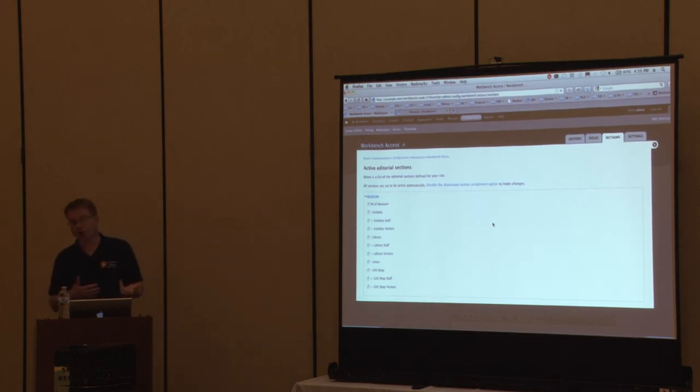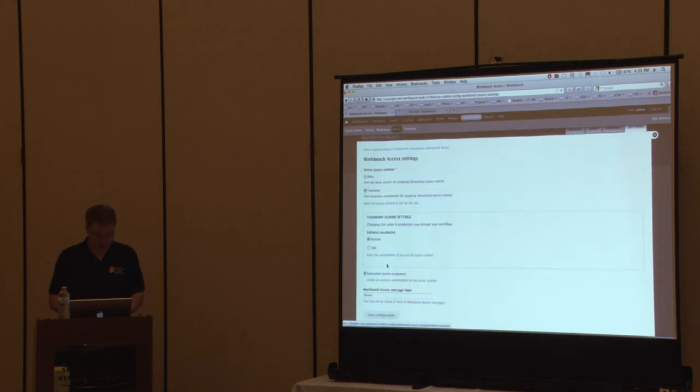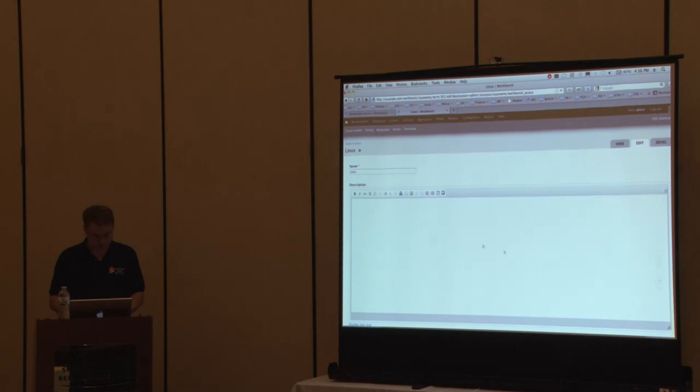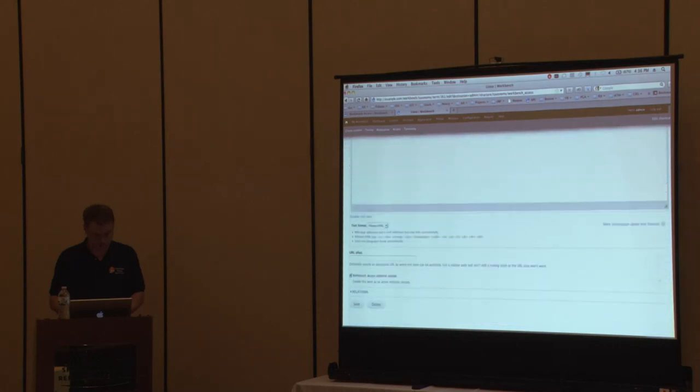If I actually turn off the auto assignment, well, hey, let me turn off the auto assignment. Just do that. Turn that off, save that. Now that I've got it turned off, if I go here, this is my Linux section, it'll ask me if you want it to be an editorial section or not. Well, that's kind of nice. Now, why would you do that?